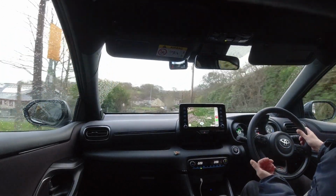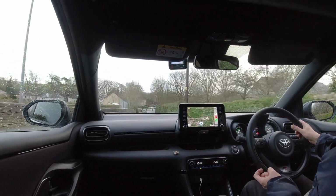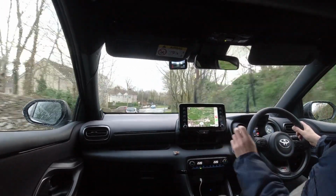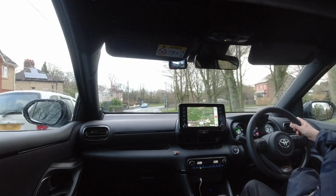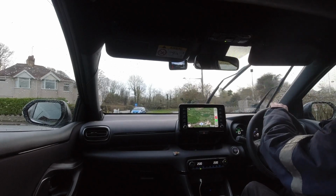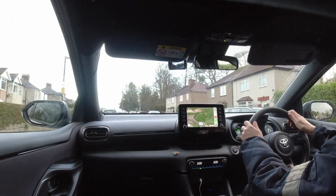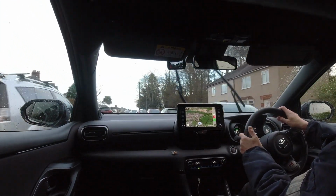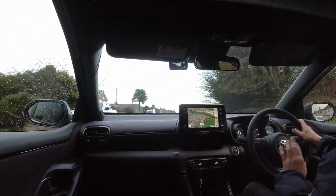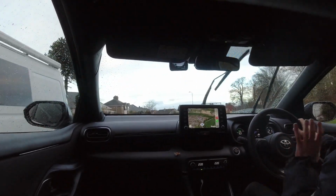And then when you come inside, there's lots and lots of GR touches. There's GR badges all over the inside of the car. The power button says GR Sport. GR on the steering wheel. When you turn the car on in the centre display, GR. They've embroidered GR badges on the headrests on the front seats. The red stitching they've used. They've just made a really nice job of making the car special.